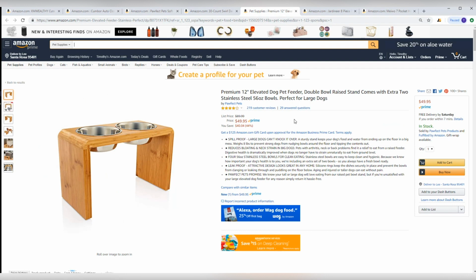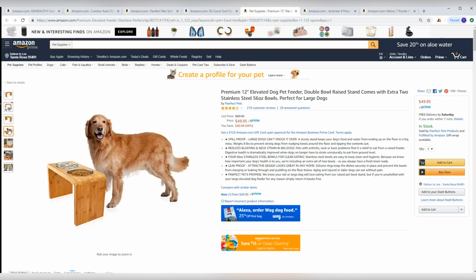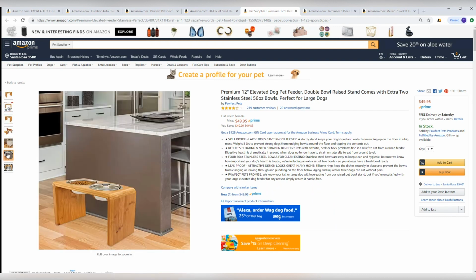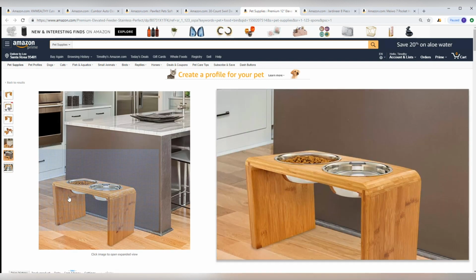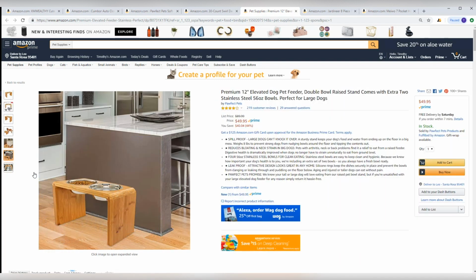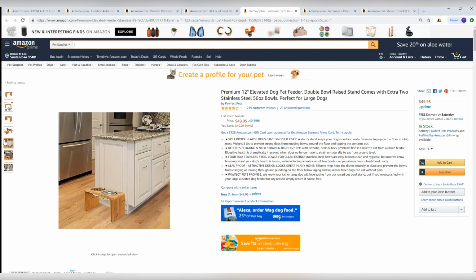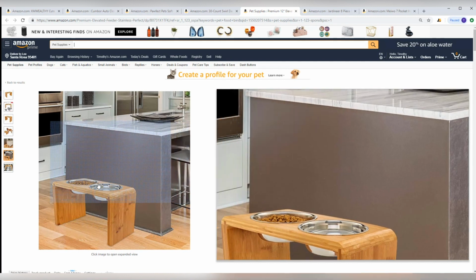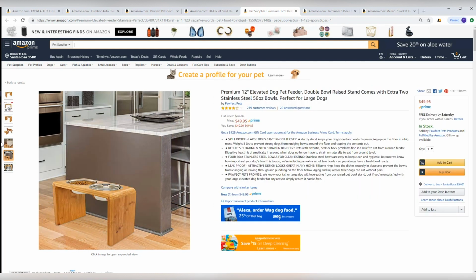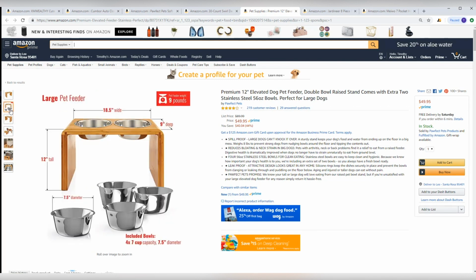Premium 12-inch elevated dog food pet thing. All right, oversized product. Look at that Photoshop. It bothers me. It bothers me, these Photoshops. All right, we want the real deal. Look, it looks huge in this one, huge in this picture, and then next to this counter, it's so small. Right? So I look at all these types of things.